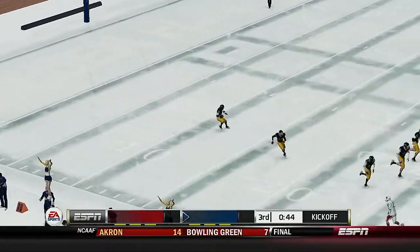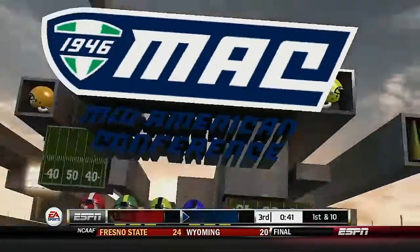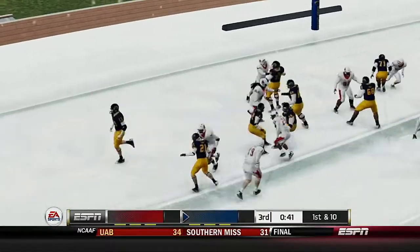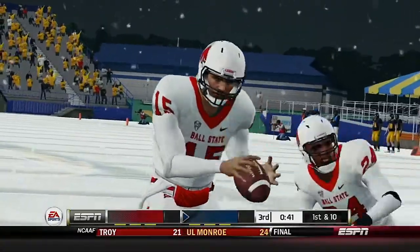Looks like they're ready for the kick. Vincent from the three, looking for the corner, knocked out of bounds at the 32-yard line. Both these offenses stepping up and answering the bell. Who's going to blink first here? Exactly right. I've just been impressed with the way they've been able to execute. I mean, there's a lot of pressure on them.